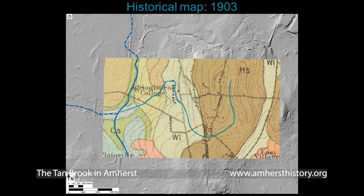This isn't the surficial geology, although they track because the soil that's on top of the rocks looks a lot like the rock underneath it, understandably. So this one shows that similar trace. You can see Kendrick Park now in there, kind of swooping around in there.